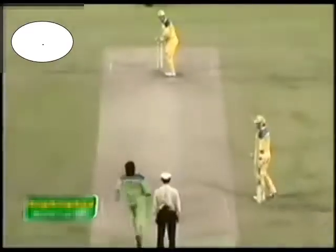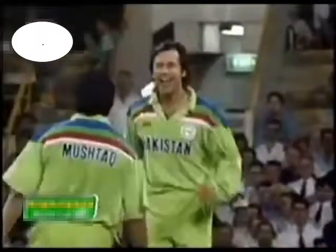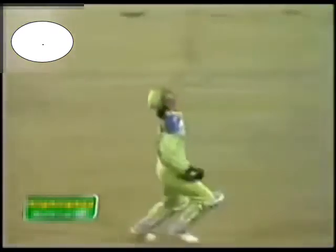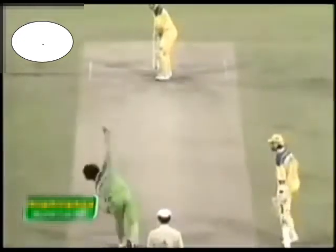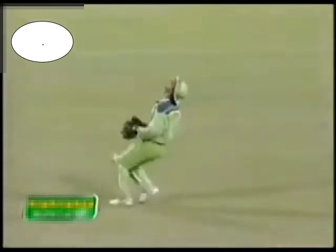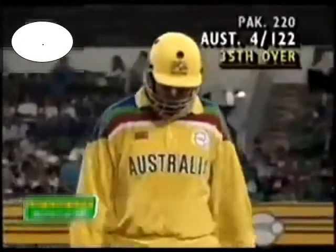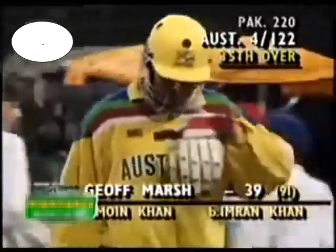Mark Waugh. And that's taken. Geoff Marsh getting the edge to the in-swinger. So Pakistan, just when they needed wickets, have picked them up. One to the leggy and now one to the skipper. Imran Khan leading the way here, showing his team exactly what is required. And now he gets one to just drift in slightly. Marsh cutting it, it's too close to him. And that is him out, and Australia now having lost both their in-form batsmen, 4 for 122.